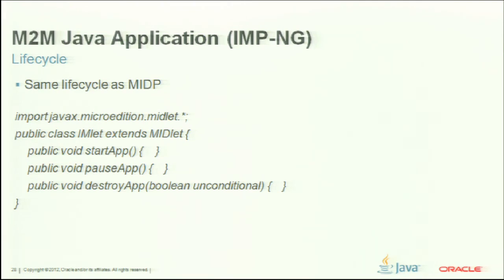Very good question. How do I deploy updates? There are protocols built into the platform, usually on top of HTTP, but you can do it in other ways as well. I will show you an example of how we do it from the IDE, again, over the air. Same thing as runs on mobile phones, right? On mobile phones, you also need to deploy applications and update them over the air. So kind of the same mechanism.